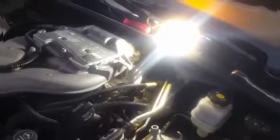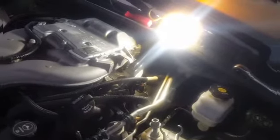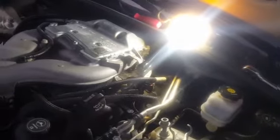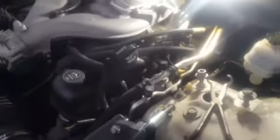First I'm going to erase the code, the misfire code, start the car up, take it for a good 10-15 minute ride, and see if that check engine light comes back on. And if it does, then if it's showing up the number 4 cylinder's misfire, then I know it's the coil and it's not the plugs.